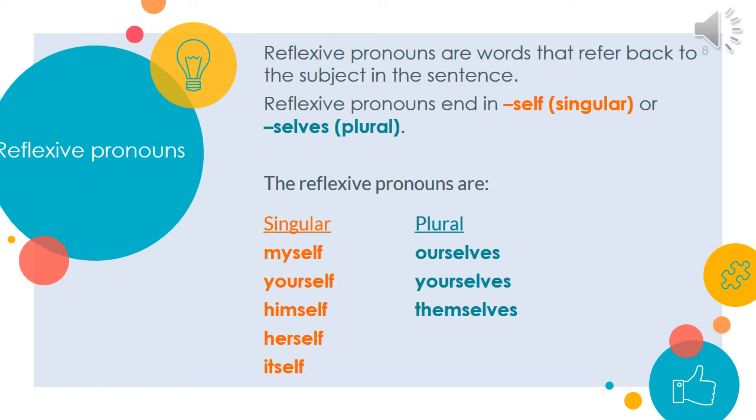Do these words sound similar to the pronouns we practiced last week? My, your, him. Those are the ones we use to show ownership. But when we're speaking about a person, we say self to refer to the person. Our plural ones, practice again. Ourselves.